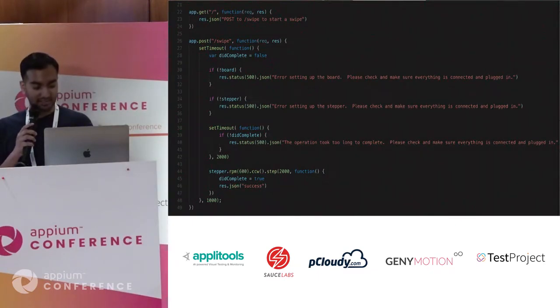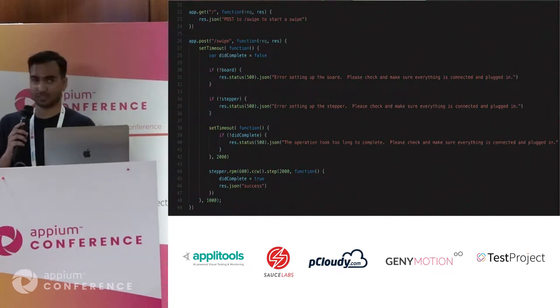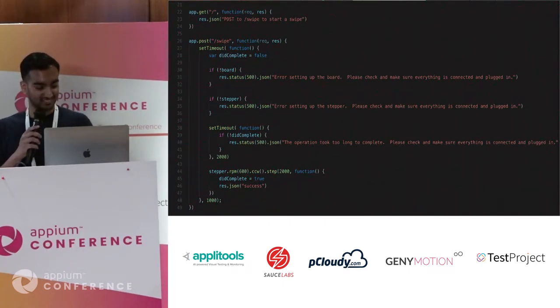And then you can see the stepper. We tell it the rotations per minute is 600. That's how fast it goes. We tell it counterclockwise. Could also be clockwise. And we tell it to take 2,000 steps, which is half a rotation. Cool.